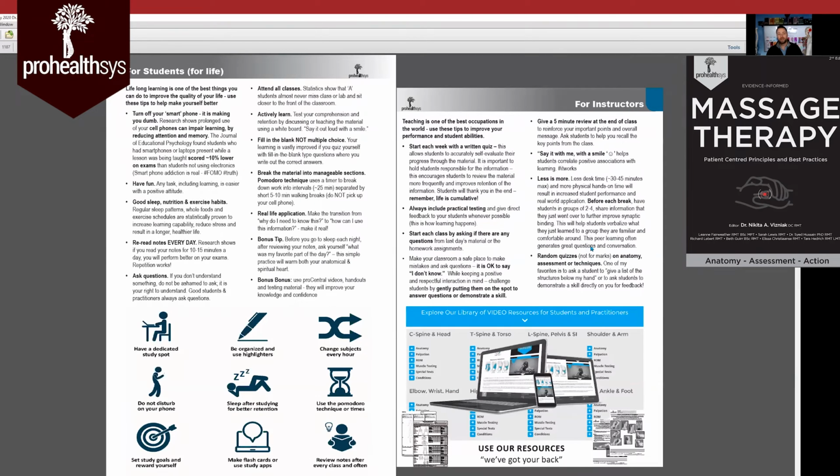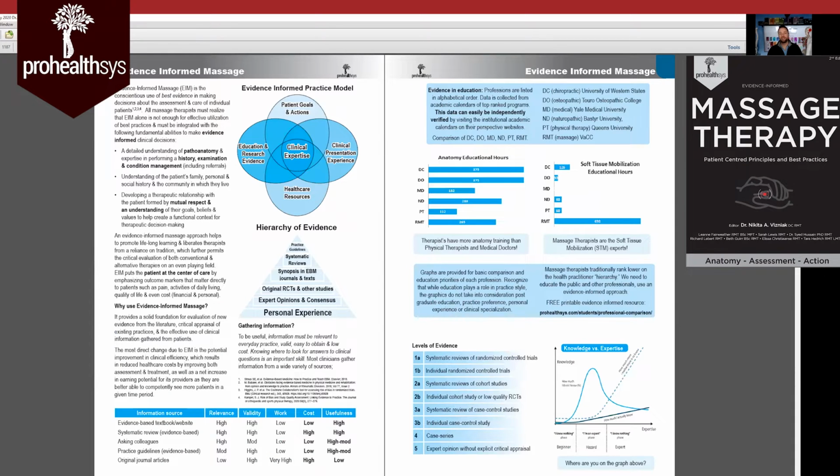We look at the actual anatomy education hours. This is one of my favorites, actually. Let me go back up to that for one sec. Every year I show this and someone complains, this isn't accurate. There's no way that a massage therapist could have more anatomy training than a medical doctor, blah, blah, blah. And I'm just like, okay, why don't you go ahead and send me your academic calendar? Let's make this evidence-based content right here, right?